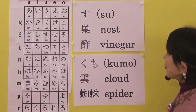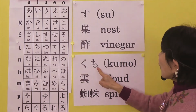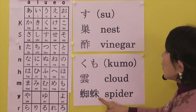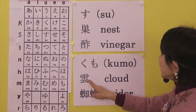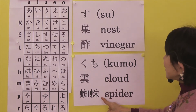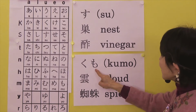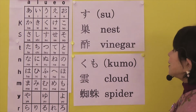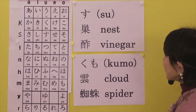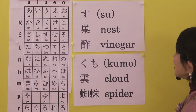I'll give you another example. Two hiragana characters. Kumo, kumo. Kanji characters. All of them read the same. This kumo means cloud. This kumo means spider. They have their own meanings. But when we see these hiragana characters, we cannot understand their meanings. Hiragana doesn't have any meanings. So when we see a sentence or words written in hiragana characters, we have to think of their meanings in the context or in the situations.